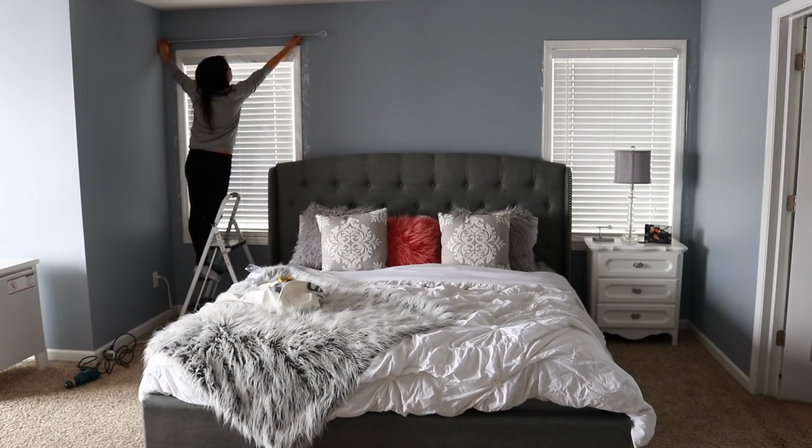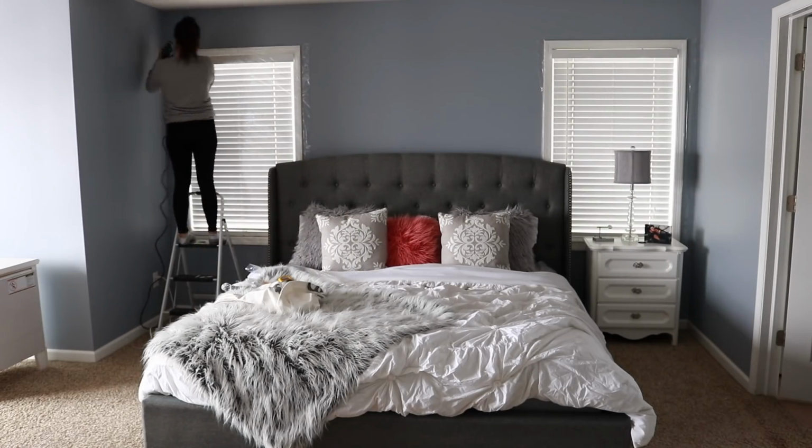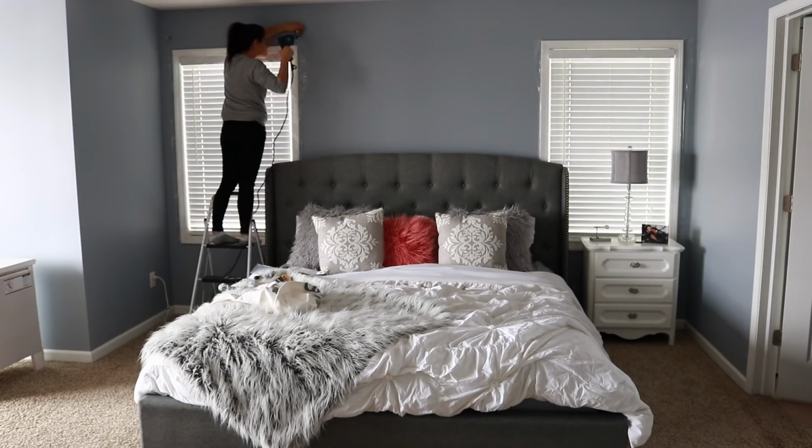They were $25 each panel, and so I was like, you know what, I'm just gonna put 2 panels here and then 2 panels on the bigger window, because if I buy 6 panels, it's going to be kind of ridiculous. And so I just busted out my drill and quickly put in some holes, because this one you cannot use command strips on.